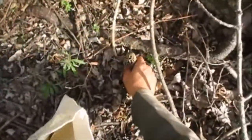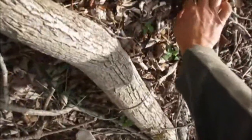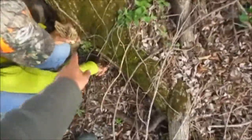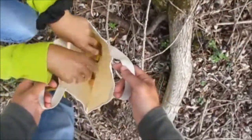God. Oh my goodness. They like walnut trees, I guess. My gosh. That, don't keep that one. Yeah, it is. My goodness.